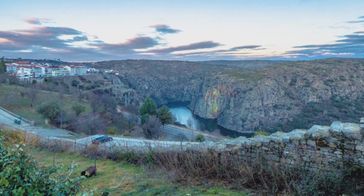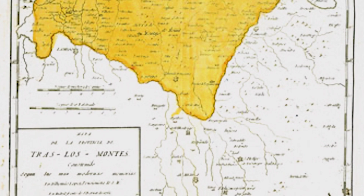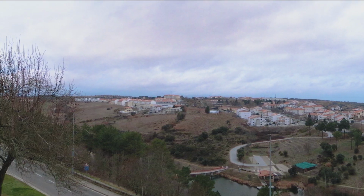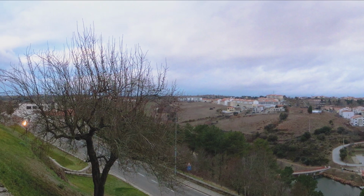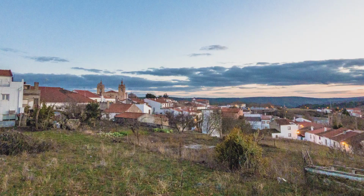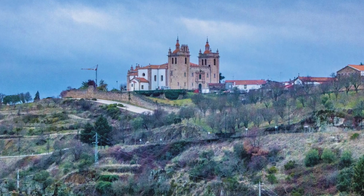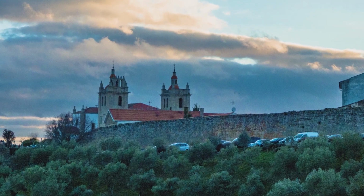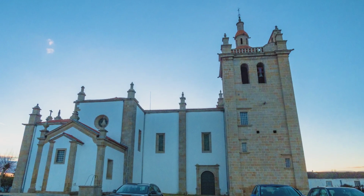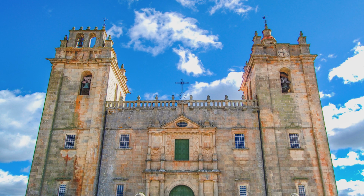In the 16th century, Miranda do Douro became the center of the episcopal region of Trás-os-Montes, translated as beyond the mountains, in fact, the capital of this region. Therefore, in 1552, the construction of the city cathedral began, which was completed in 1614, when the main altar was installed. The front part of the cathedral is made of granite and is divided into 3 parts, 2 towers and a portal between them.